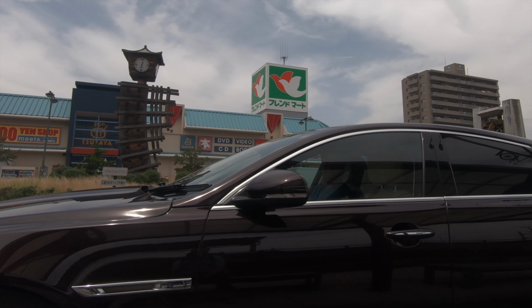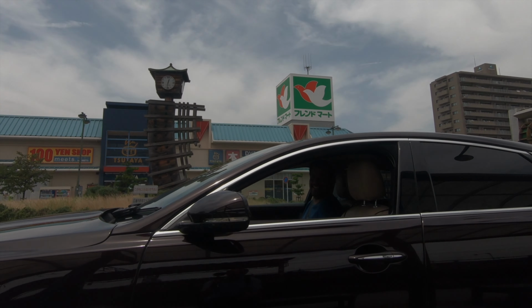French guy in Japan with a Jag. That's nice. Yeah, man.